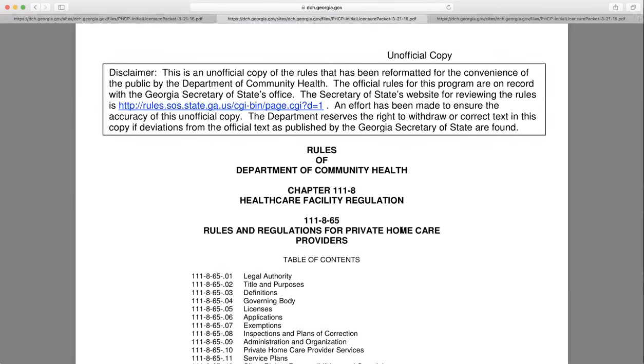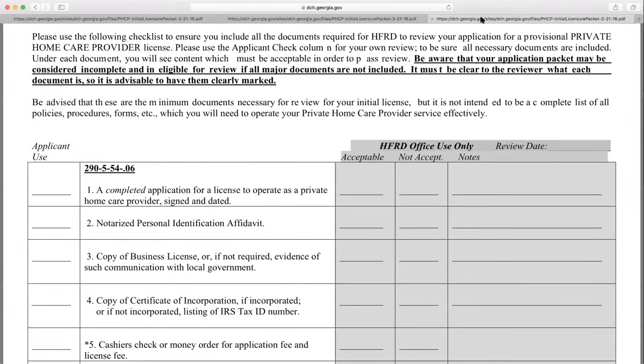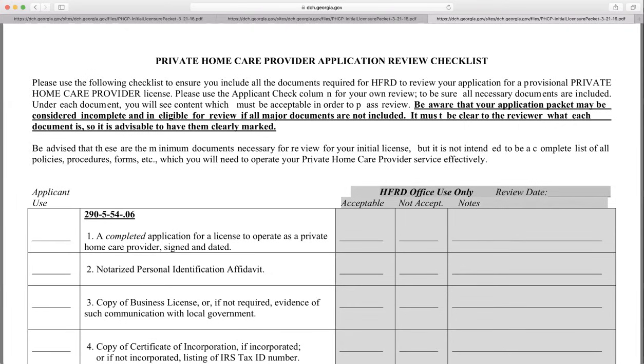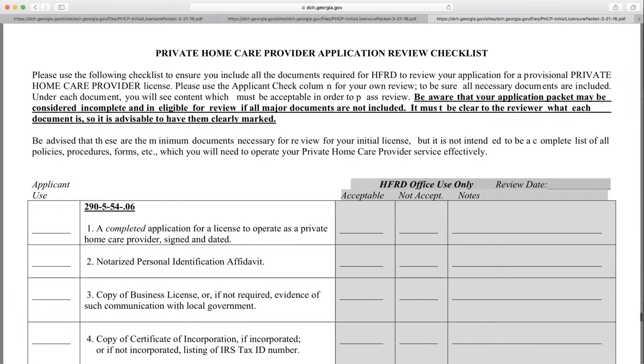It's going to keep you compliant. It's going to educate you on every single thing you need to know about licensing, right? So you're going to scroll through that. And then I want you to scroll real quick, guys. I'm going to give you a second, scroll real quick through this, and I want you to get to this page right here. At the top of this page is going to show you the private home care provider application review checklist. Very, very important document. So hopefully you guys are there. And if you're not, just catch up real quick or stop the video. How about that? Stop the video until you get to this page.